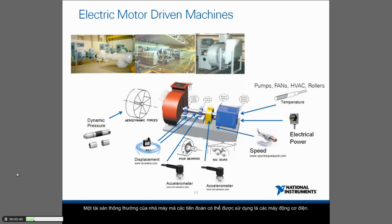A common plant asset where prognostics can be used is the electric motor-driven machine. Electric motor-driven machines include pumps, fans, blowers, and many other machines. This class of machines is the most commonly used machine in the world. Here at NI, we like to surprise people with the little known fact that there are more induction motors on planet Earth than there are actually people.